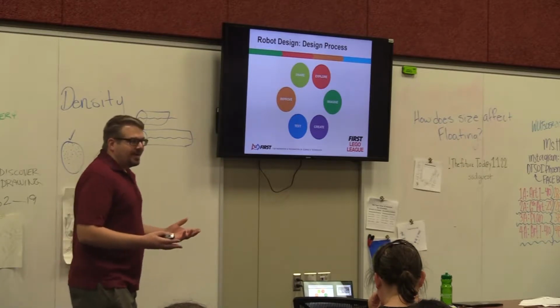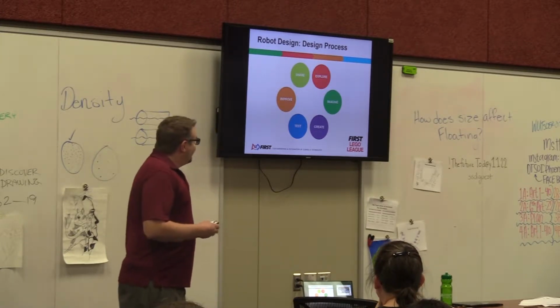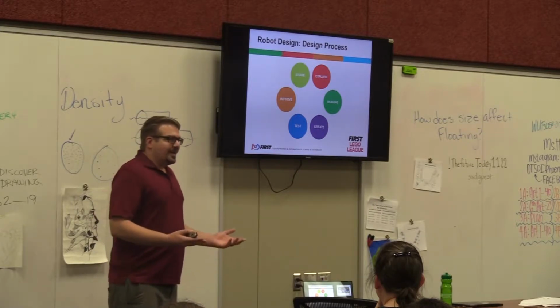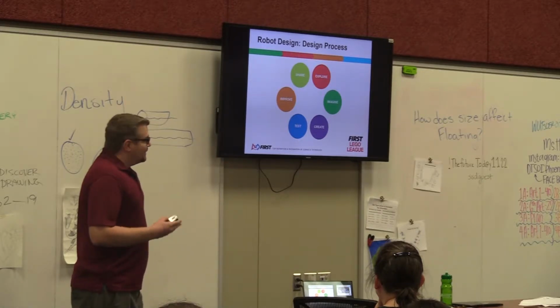You can build a great robot. It could go out there and score 5,000 points, or whatever the max is, 300 points, 350 points. But if you're not actually able to articulate what design process you went through, you're not going to win the robot design portion of the competition. And the flip side of that's also true, just so everybody knows.